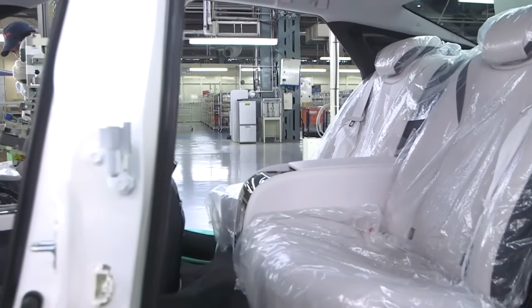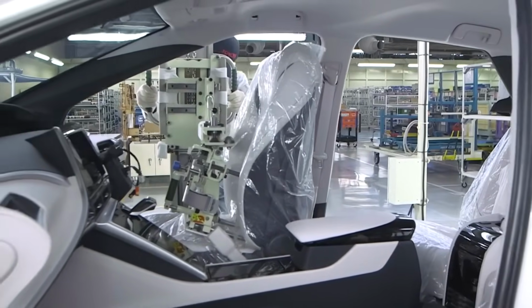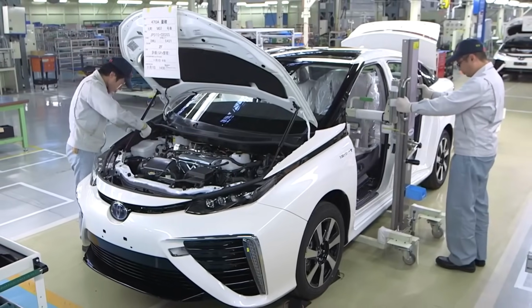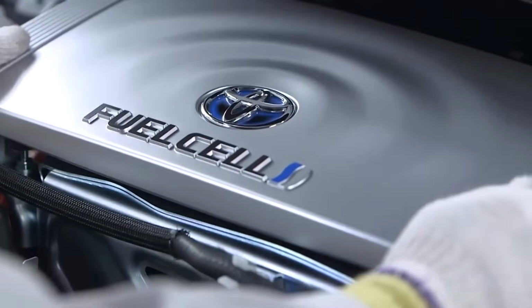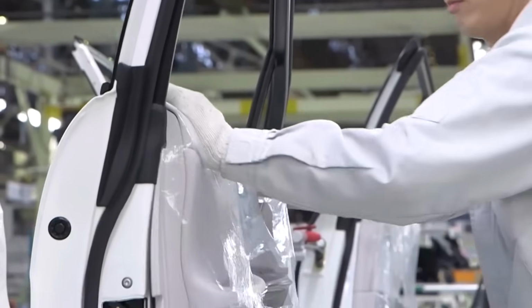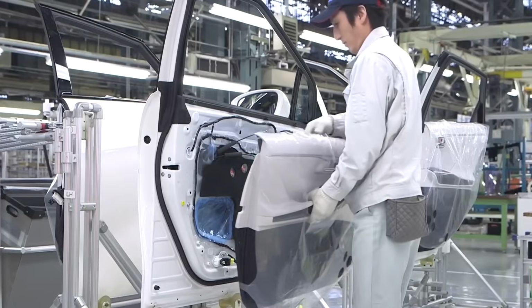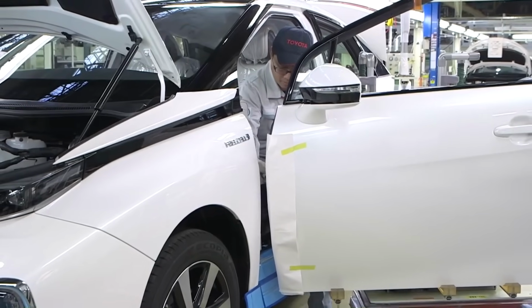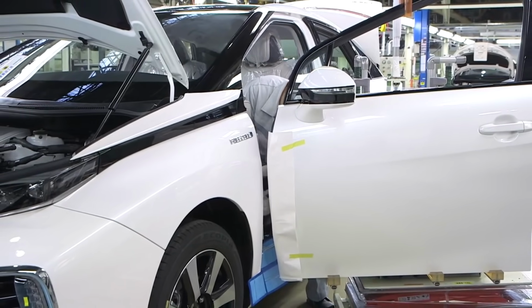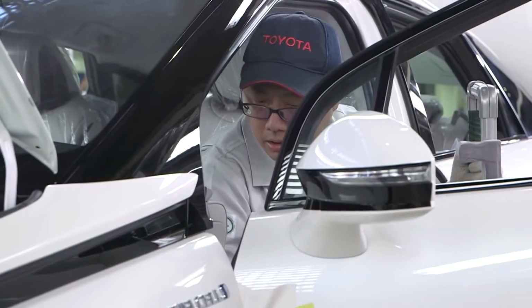At this point, it looks almost finished, but there are still many things to be done. The production of each car takes dozens of hours of pure work in total. The prospects for fuel cells in transportation are bright, with significant potential to impact global transportation systems and help achieve environmental goals. As we move toward a hydrogen-powered transportation ecosystem, collaboration between governments, industries, and research institutions will be key.